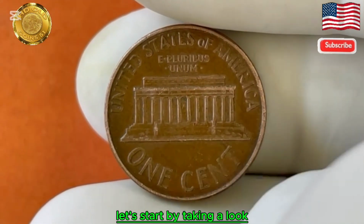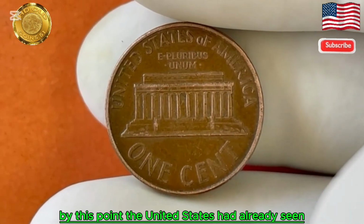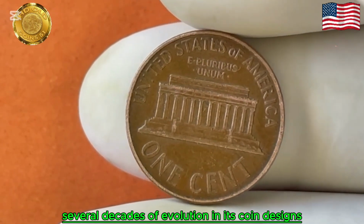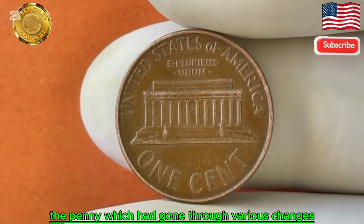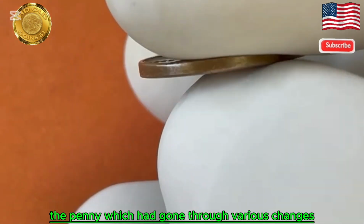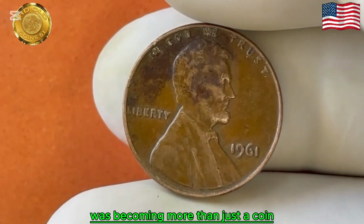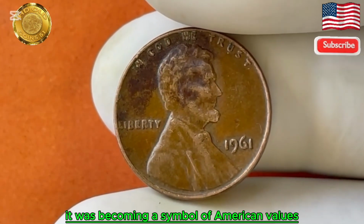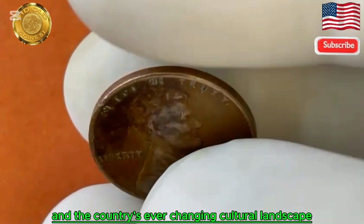Let's start by taking a look at the historical context of the 1961 penny. By this point, the United States had already seen several decades of evolution in its coin designs, and the penny was no exception. The penny, which had gone through various changes since its inception in the late 18th century, was becoming more than just a coin used for everyday transactions. It was becoming a symbol of American values, ideals, and the country's ever-changing cultural landscape.